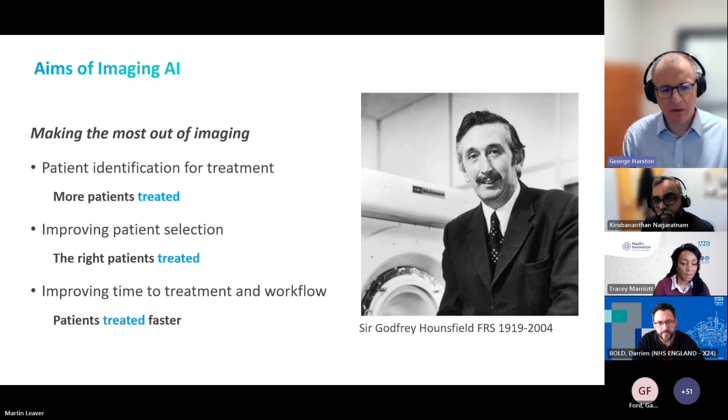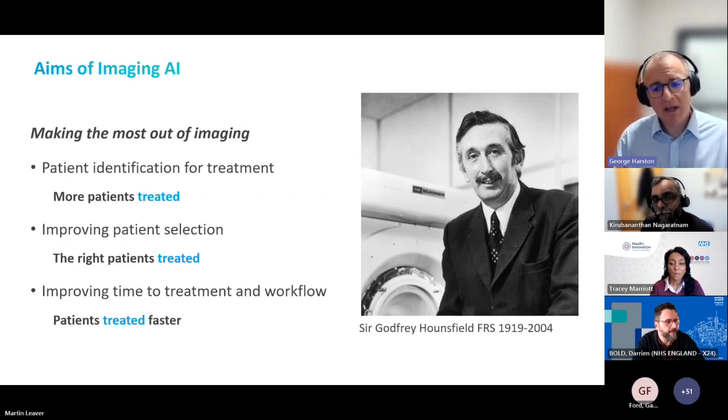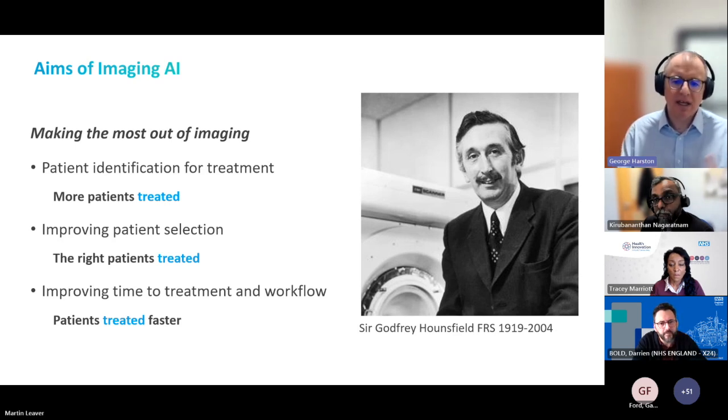And I put a picture up here of Sir Godfrey Hounsfield, who invented the CT scanner. And his amazing innovation was widespread across the NHS at the time of his death. But one of his great regrets is that his innovation never actually helped him in terms of adding value. He died of a fibrosing lung disease, but that's something else that we're working on now. Next slide, please.